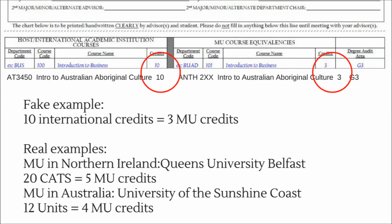To complete the credit column, you must use the credit conversion information the office has provided you either on the program webpage or during your advising meeting. Each country has its own system to convert international credits. In this example, the fake international university courses are 10 credits each. We have determined that 10 credit courses in this university are equal to 3 U.S. credits. If you are unsure about this, don't worry. During the final approval by our office, all credits are updated or changed to reflect the correct credit conversion.